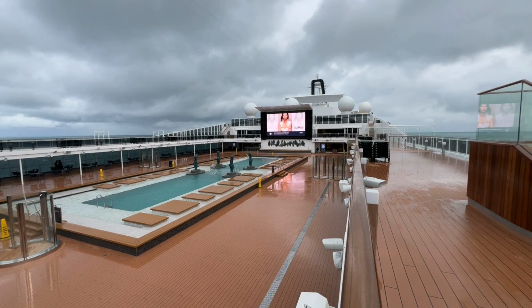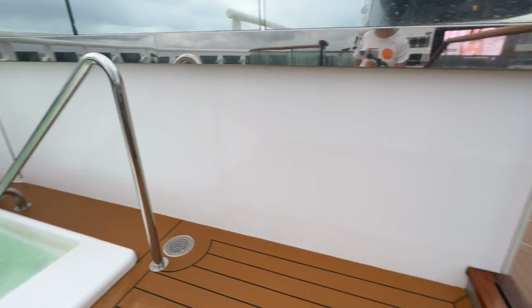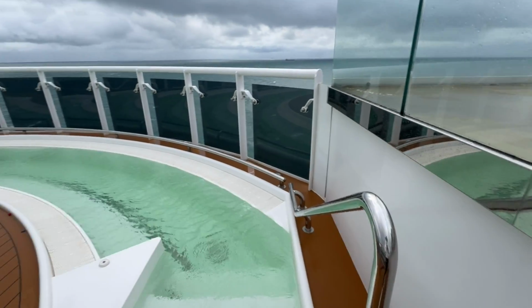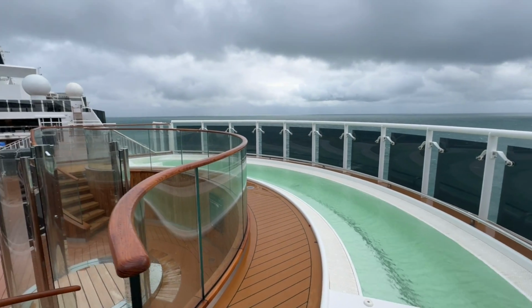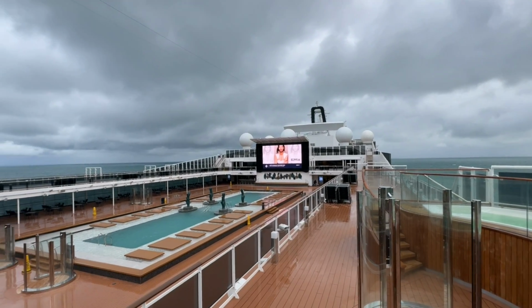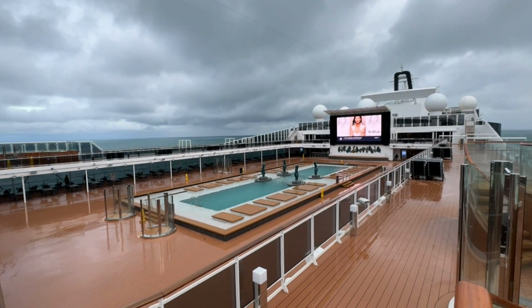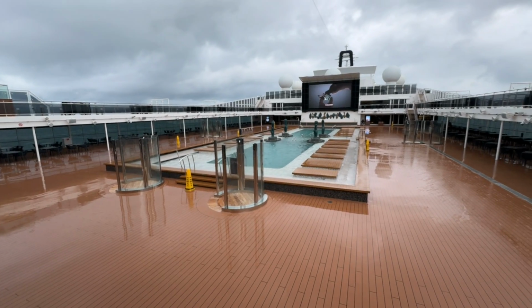Here we have the main outdoor swimming pool. It's actually two pools next to each other, and then up here we have a long jacuzzi with views over the ocean, so that's really nice as well. Again, you're going to have to use your imagination, but on a sunny day this would be a really, really nice place to sit, enjoy the sunshine and watch a movie on the big screen.